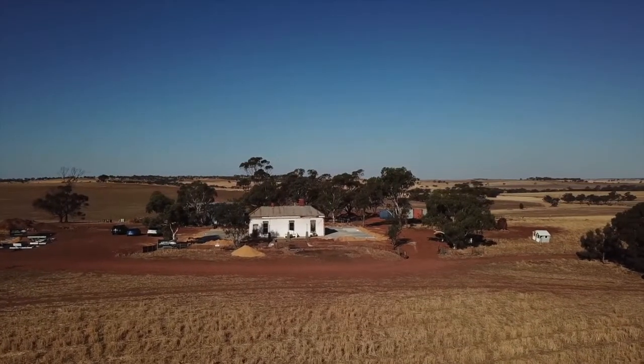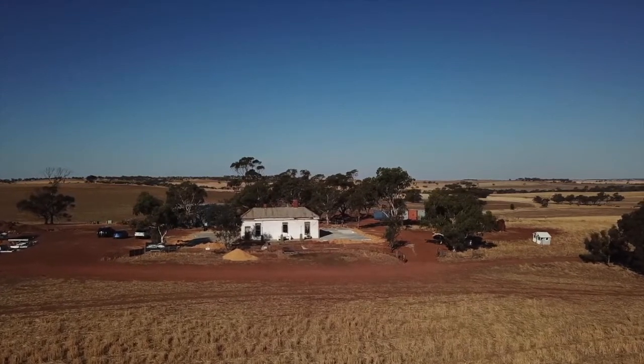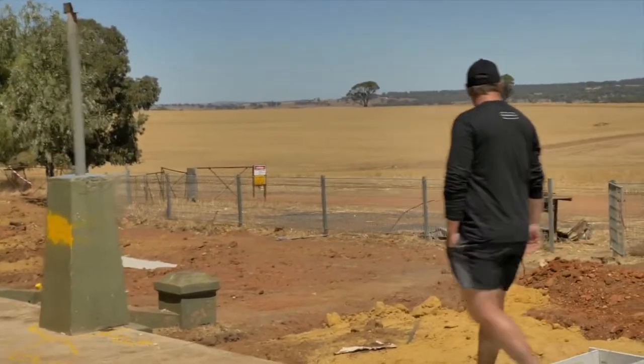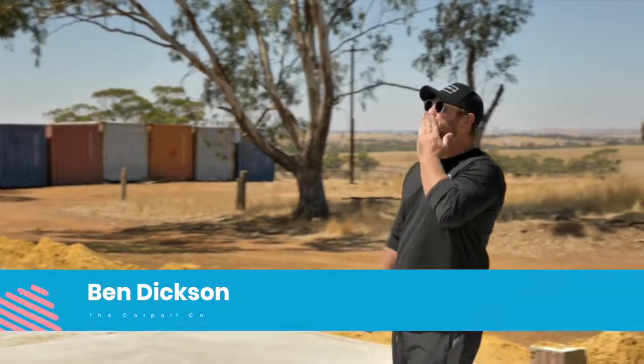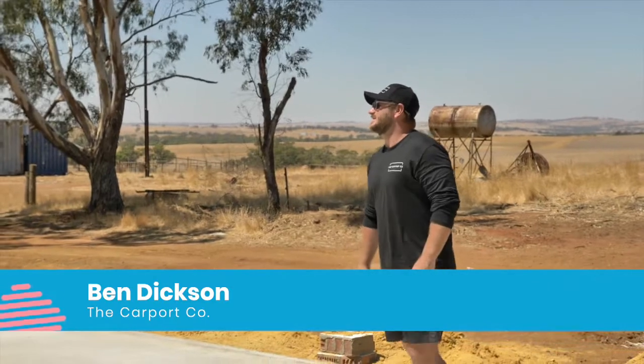It's got everything. History, incredible design, and plenty of challenges. And at the helm of all this is Chippy Ben from Carport Co. This is the first time he's been on site, and I was keen to hear his thoughts.